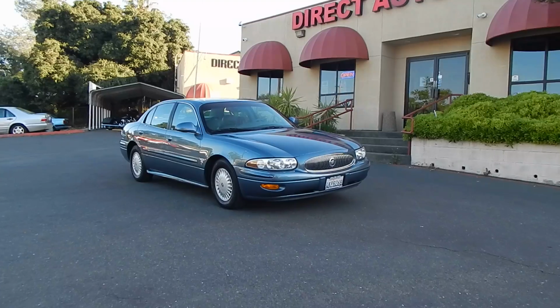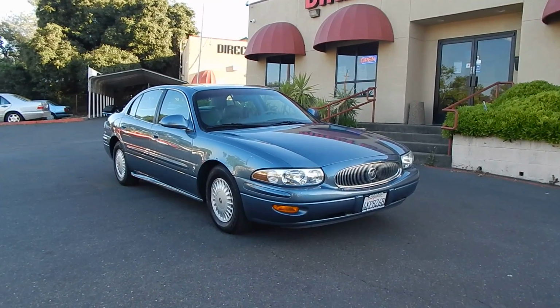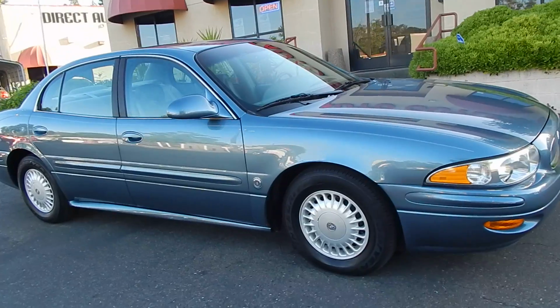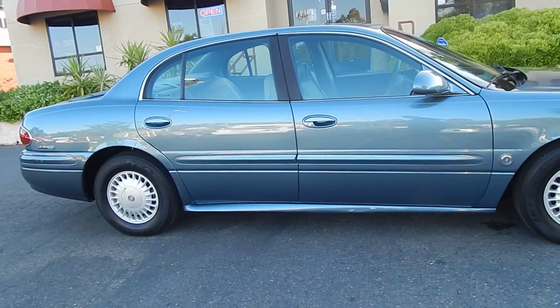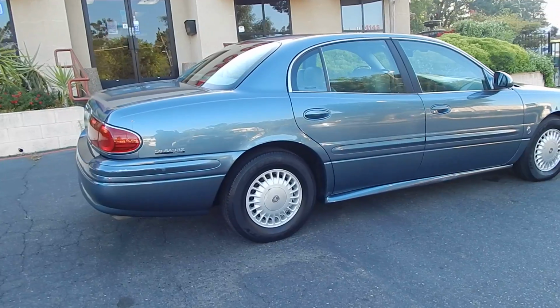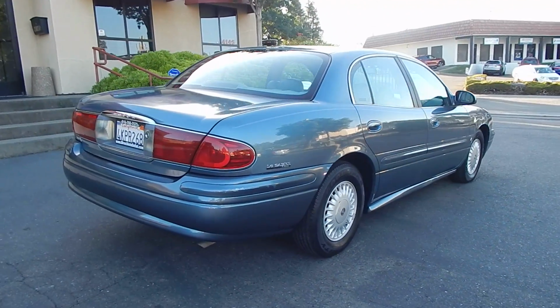This will be a test drive and driving impression video of this gorgeous 2000 Buick LeSabre with only 74,000 original miles. We also have an in-depth walk around and overview video of this vehicle where we demonstrate most of the functions and features and go through the ins and outs of it in more depth. I won't be doing that during this video. This will purely be a driving impression video and test drive video of this vehicle.